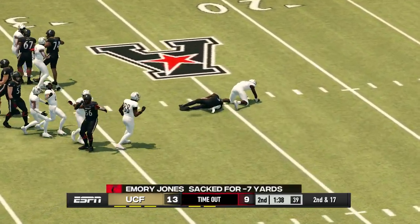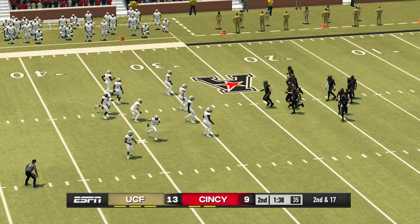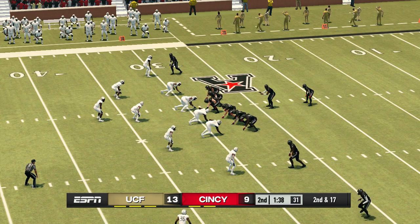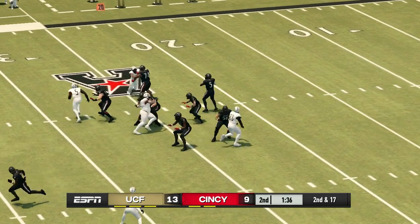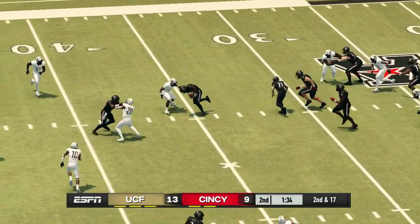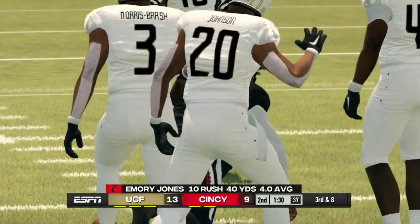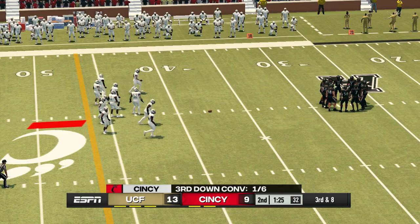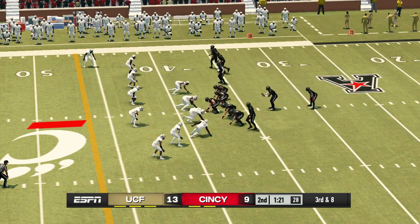Tries to scramble, but he's sacked. Sometimes it's just a relentless pass rush that results in a sack. That's what happened there. He's scrambling. He's taken down around the 38-yard line. From their own 38-yard line. Third down.